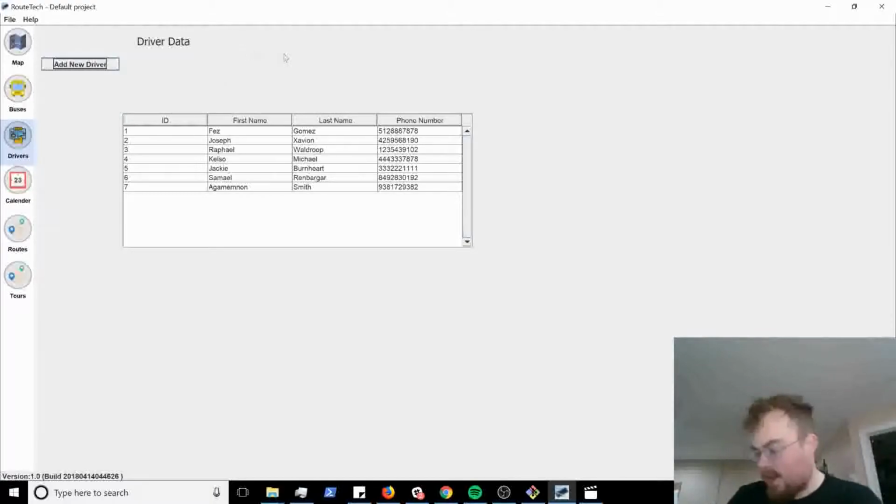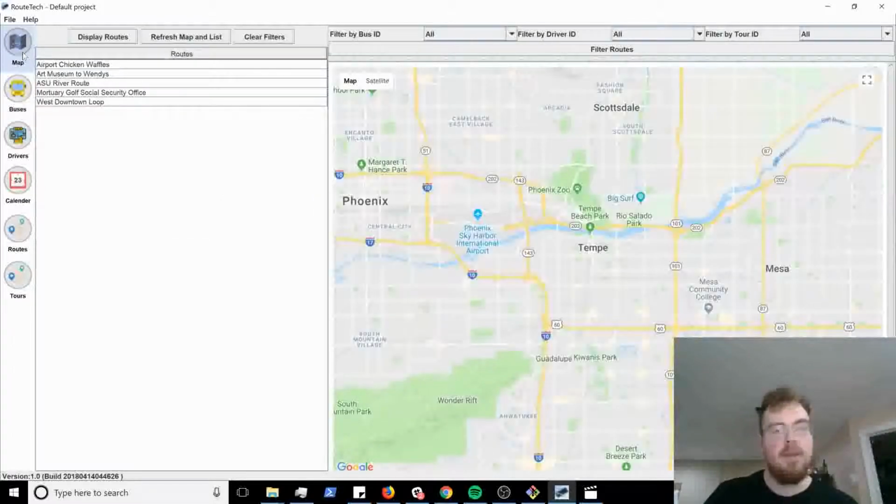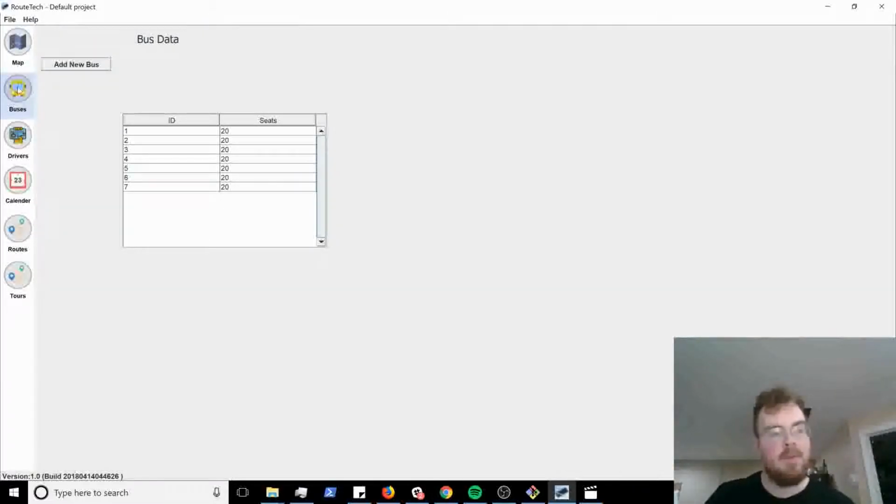Leo did the bus panel, and he also worked with some of the filtering mechanisms in the map here. But here you just see the bus ID, the number of seats, and then we can add new buses for the tours and the drivers to drive.